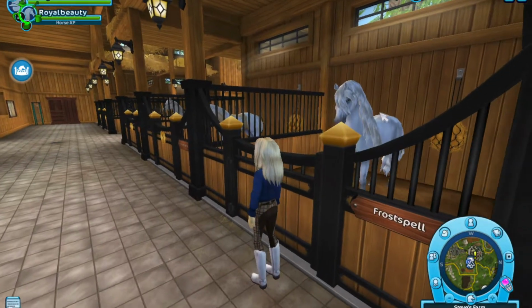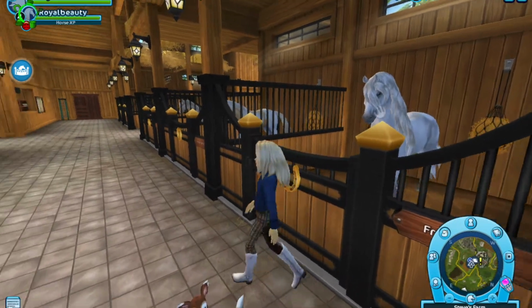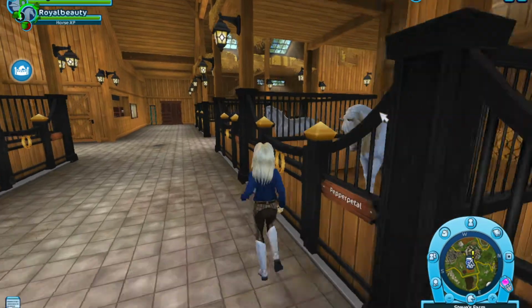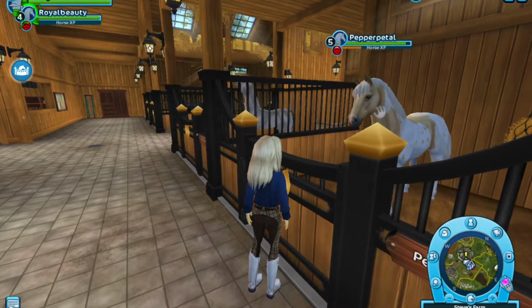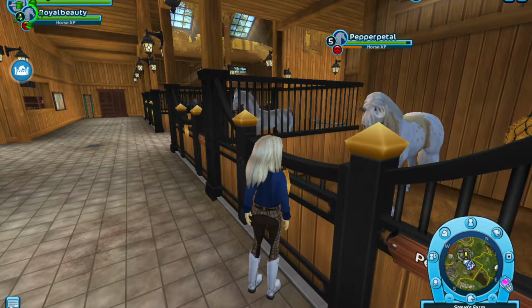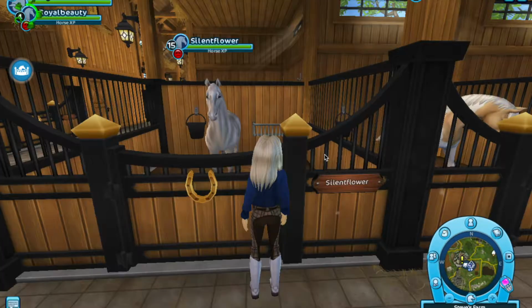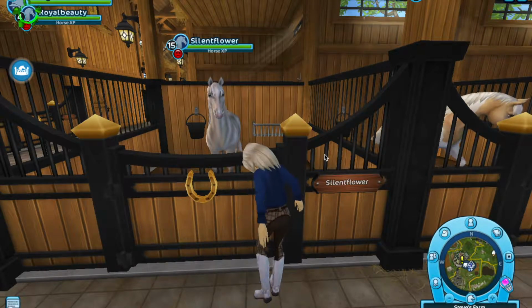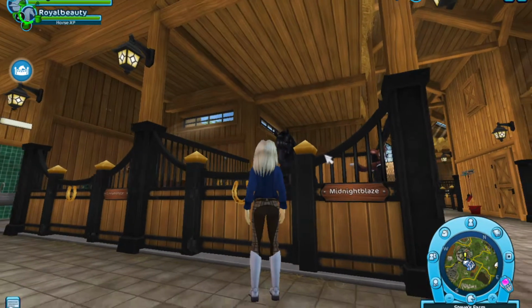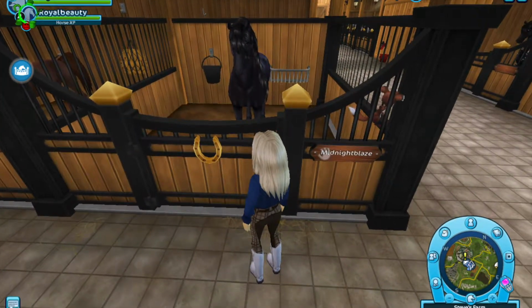So then we have Peppermint, and she is also known as Minty, and she is a Jorvik pony. Then we have Frost Spell, aka Frost. This next horse I got a week ago, and her name is Pepper Petal, and her nickname is Pepper, which I thought really suited her lemonade looking coat. And then we have Silent Flower. She is the first horse that I managed to train up to level 15. Then over here we have Midnight Blaze, also known as Blaze.